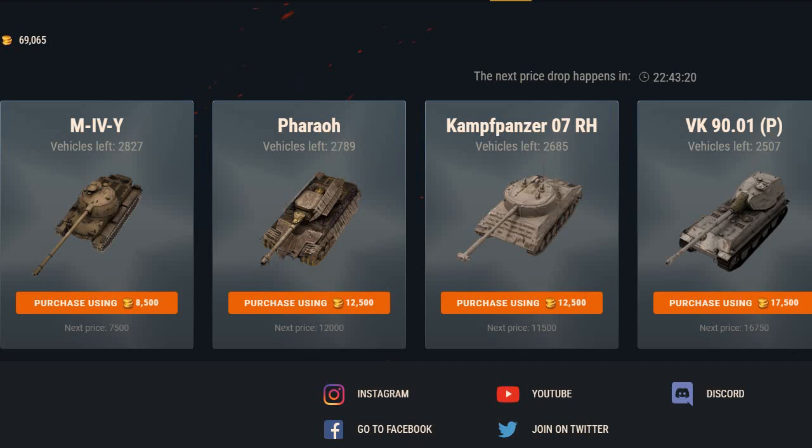I mean, if you can get a tier 8 competitive tank for 5 or 6K, why would you get this tank? I mean, are you crazy? I do not see this selling out until maybe the last day when people are just desperate to pick up something. I just got to laugh. I wonder what price it'll eventually go for, but we'll just have to wait and see.